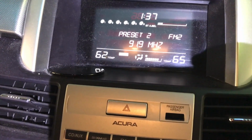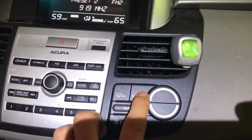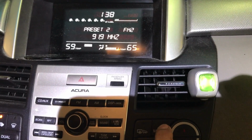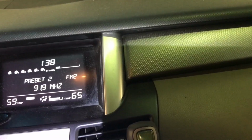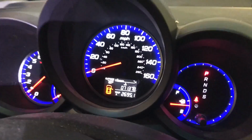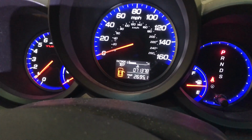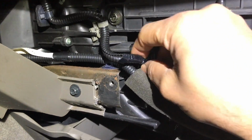We got temperature control, so all the knobs are now working. As you can see there, I can go up and down in temperature. I can change the settings on the mode, face, feet, etcetera. I'm going to bring the fans down a little, and you can hear that the compressor is on. Now we also got something we didn't have before, the 78 degrees outside temperature, because the ambient sensor reports over to this computer, which is just this little module here, and this one reports to the rest.